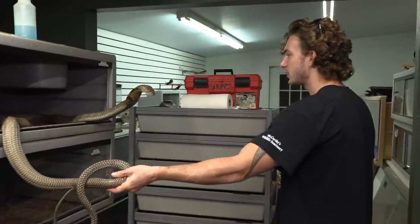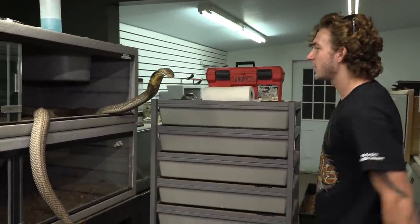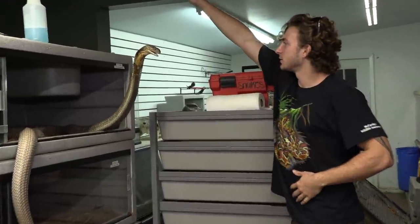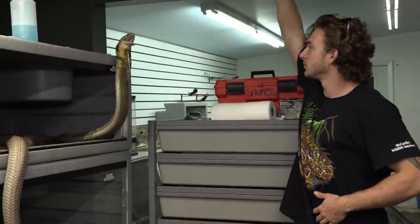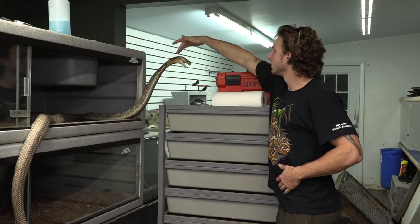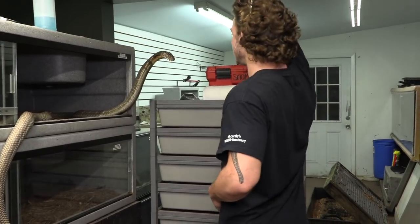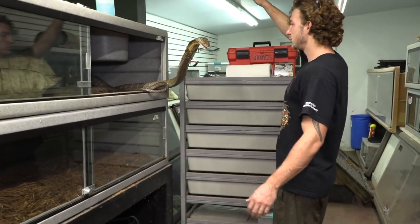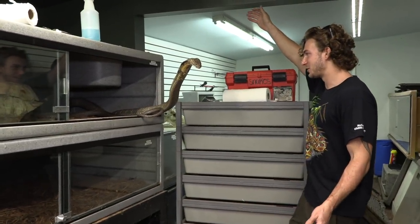Come on, put your tail back in. All right. Come on. Back inside. Relax. Go back inside. She's getting very defensive with me right now. She's not too happy. Come on.